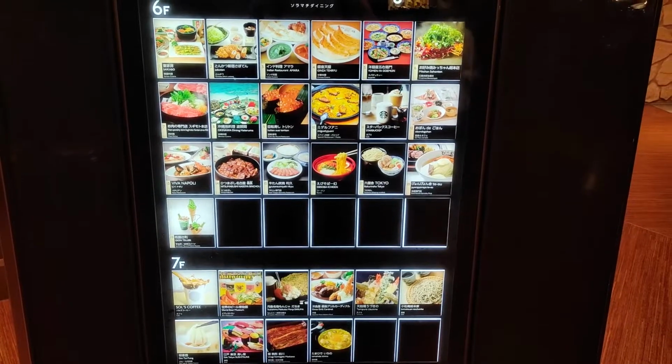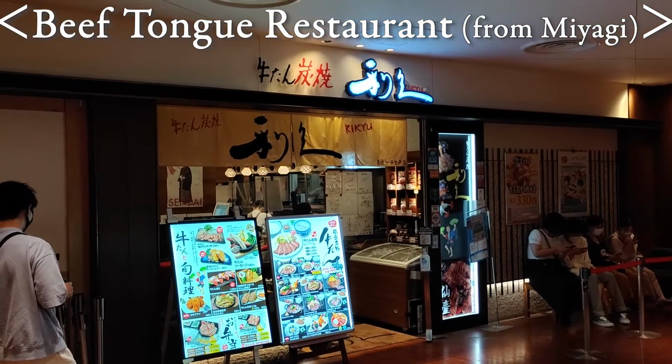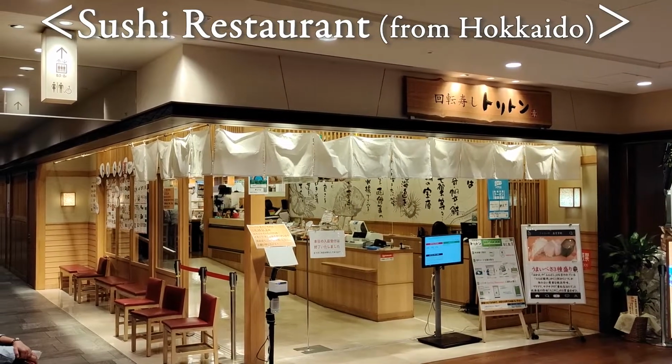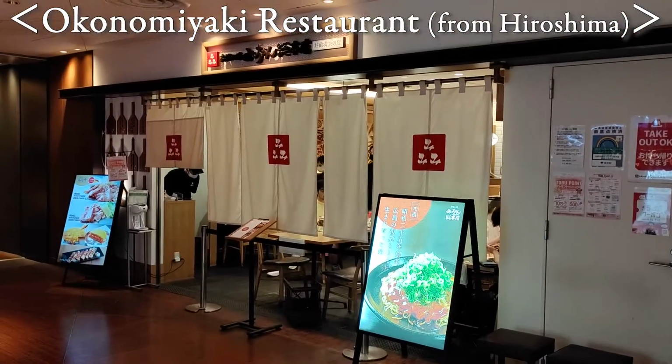But if you don't know where to eat, I personally recommend the restaurant floors called Solamachi Dining. They are famous restaurants gathered, and also you can enjoy Japanese food from different kinds of area. I've been to most of them, and I'm pretty sure the restaurants here have awesome cuisines.